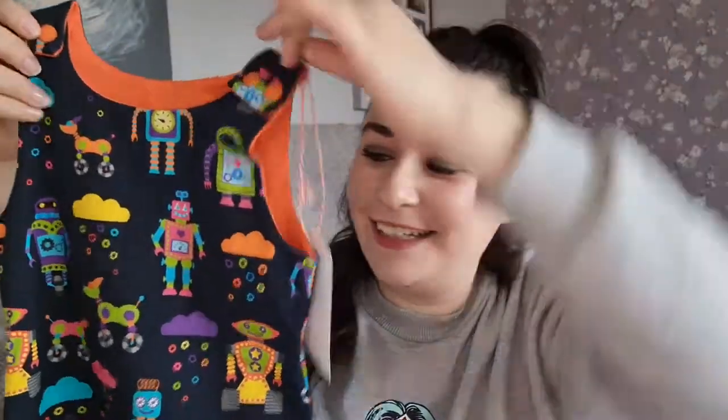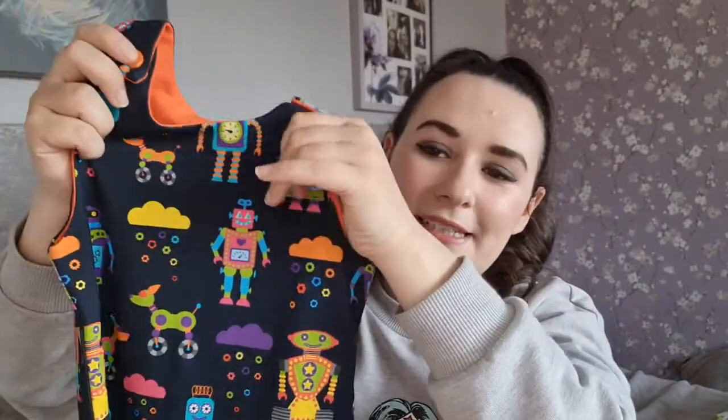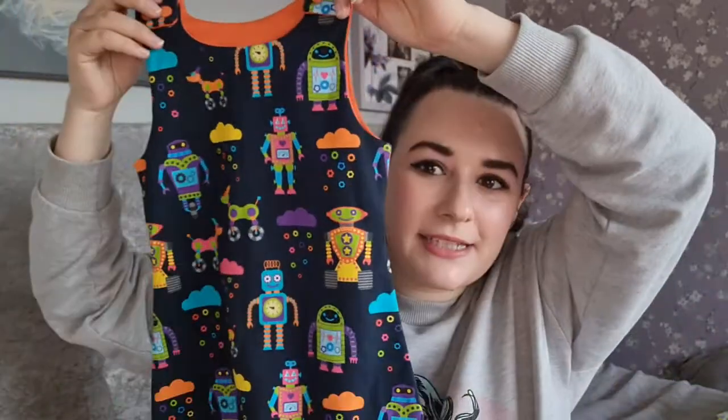How cute are they? They are from Victoria and Isaac. They have a website. But yeah, they're just so cute. They're a bit big because they're 12 to 18 months, so they don't fit him yet. But it's another little place that you might not have heard of or looked at, so I just thought they were worth a mention because I really do love them and I can't wait to see Luca in these dungarees.